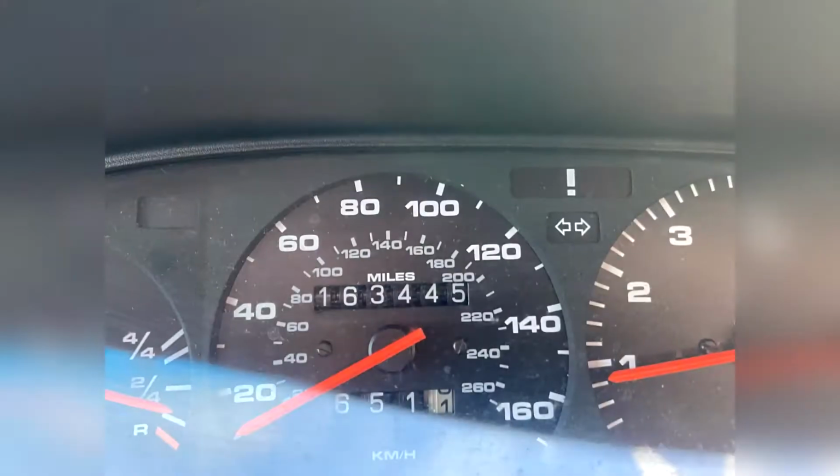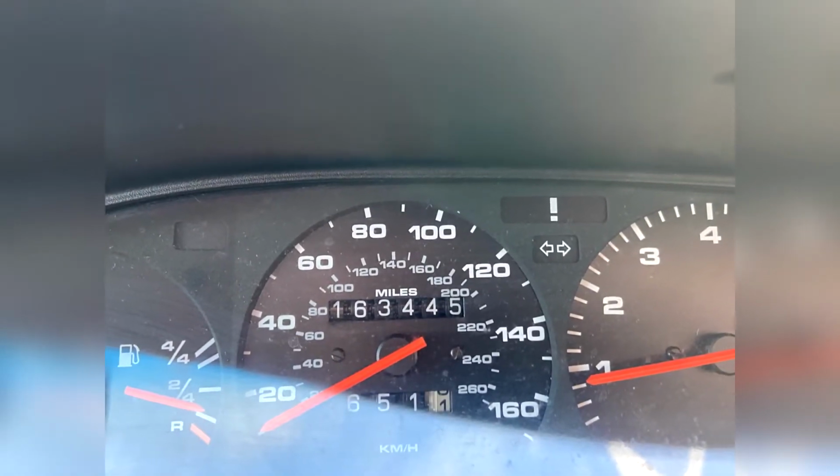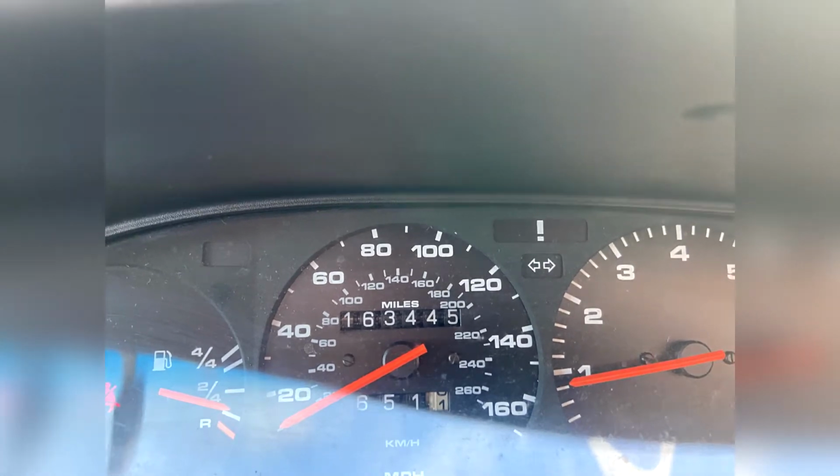So she's got 163,000 miles on the clock, and she's all right for her age. She has a few bumps and scrapes and things that need sorting. But at £6,000, this is a real entry-level Porsche, and so far, so good.